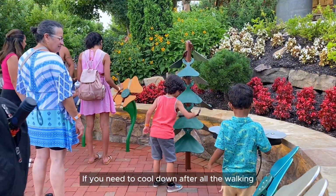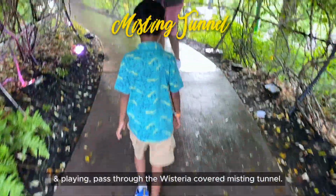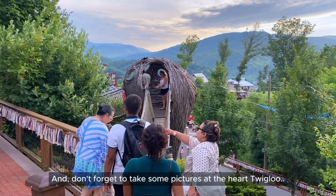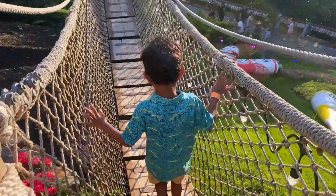If you need to cool down after all the walking and playing, pass through the wisteria-covered misting tunnel. And don't forget to take some pictures at the Heart Igloo.